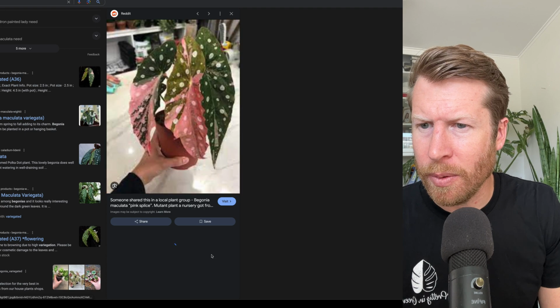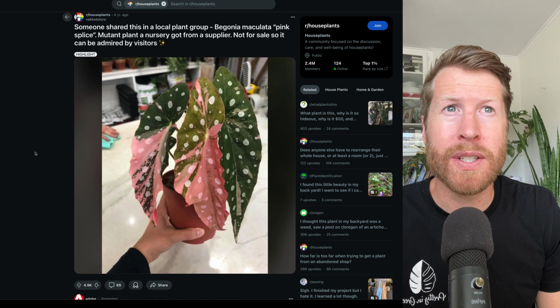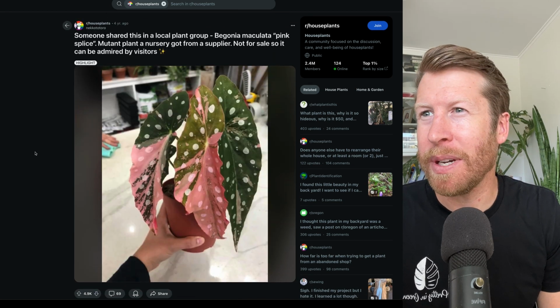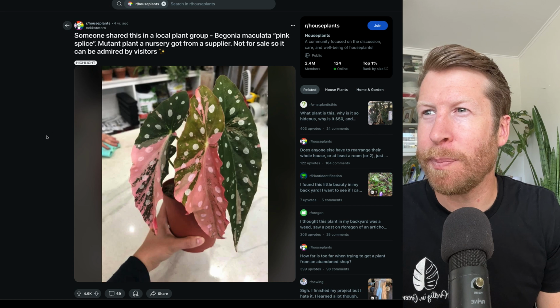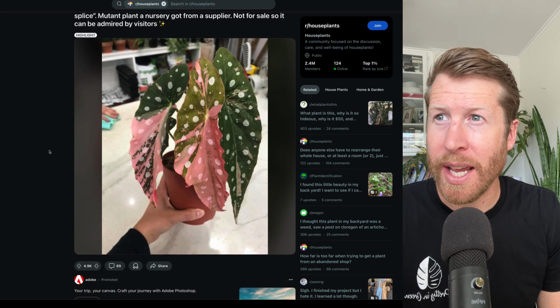Oh, this is a pretty one on Reddit. Look at that. Yeah, that's gorgeous. 4 years ago too. So this is peak pandemic time. Begonia maculata, pink splice, mutant, a nursery got from a supplier, not for sale.